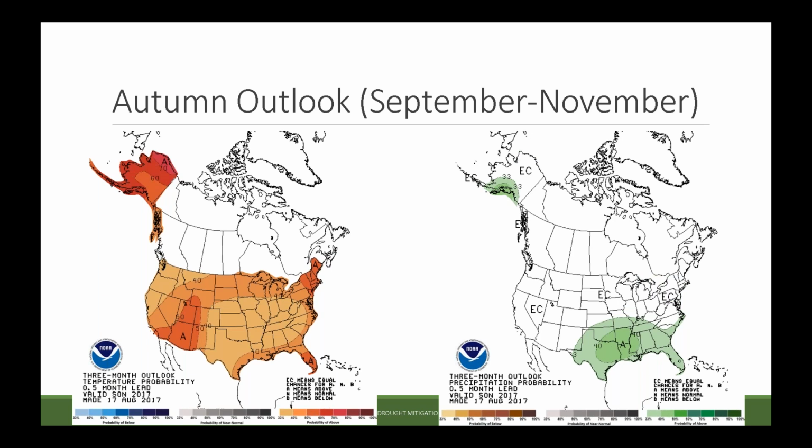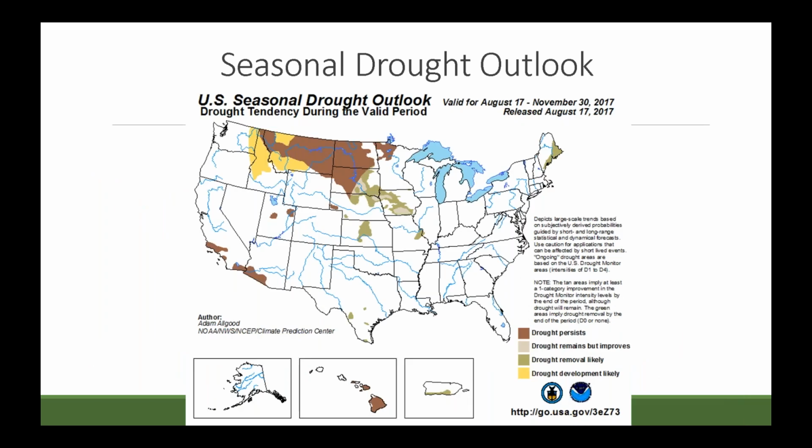The autumn. Yeah. So, Brian covered this fine. Better chances for above normal temperatures. That's been the trend over the last many years as well. So that's where they're getting there. And then I think the drought. Go two more. I don't want to talk about the winter. And okay, there. Yeah, this.